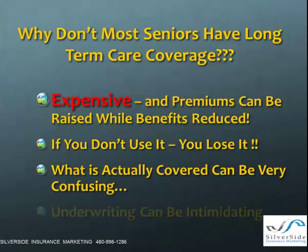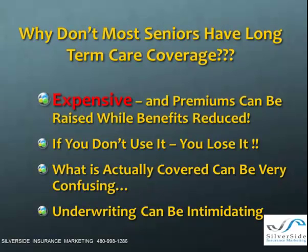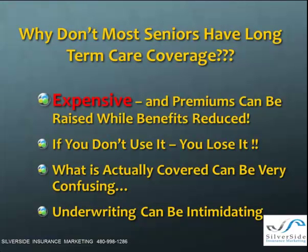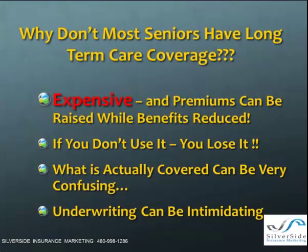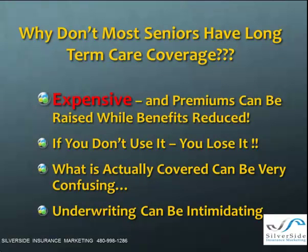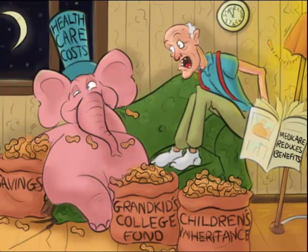And the underwriting can be intimidating as well. Sometimes I will get that response where they don't feel like they're in pristine health, but they surely don't feel like they're in bad health. They think the insurance companies are completely cherry-picking the healthiest, and those are the only ones that can get any coverage.